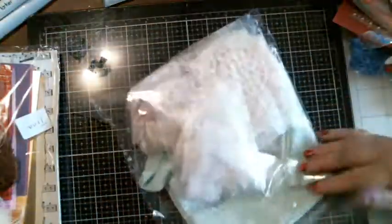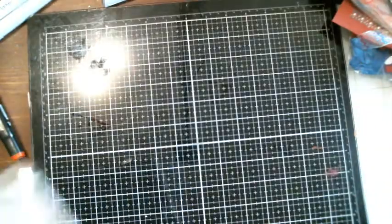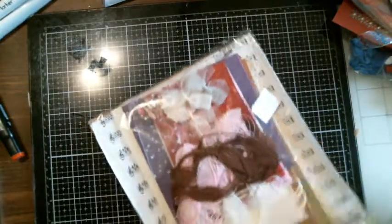Well, it's not in there pretty, but it's back in there. I'll fix that and make it look prettier next time. And then after the video.